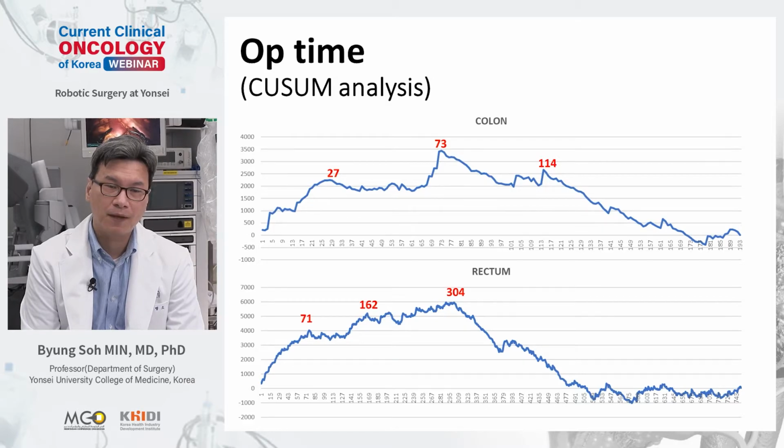Operation time, we analyzed the operation time with CUSUM analysis. Surprisingly, we found the case volume required to overcome the learning curve was higher than previously reported. In colon cancer, it's around 114 cases. In rectal cancer, it was even higher than 300 cases.